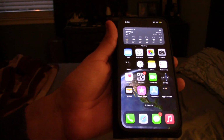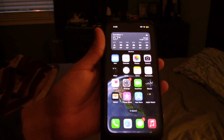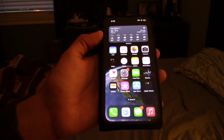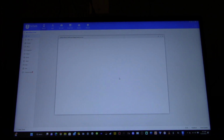Now there's a really easy way of doing it instead of having to open the phone. You can just plug the phone into 3uTools and it'll tell you if anything has been replaced or if there are any genuine parts or non-genuine parts. So let's take it over to the computer right now. All right, so we got the phone plugged into 3uTools. Now we can view verification report. I think it's this one right here where we can look at everything and make sure.